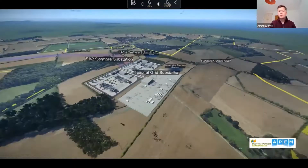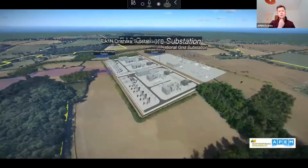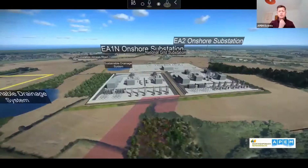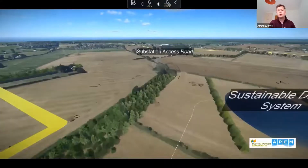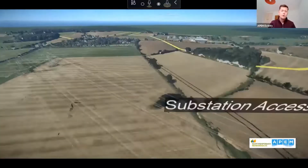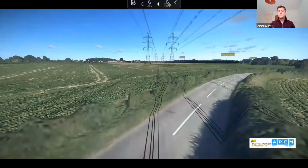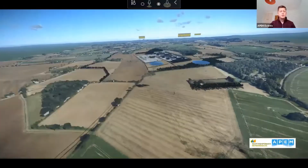This is a fly through. We recorded this, but this was available in real time, and we could sit down with the local residents and say, well, okay, what's it going to look like from your house? What's it going to look like from your upstairs bedroom window, or from where you walk your dog? And we could just zoom around to see what change it would look like from their points of interest.